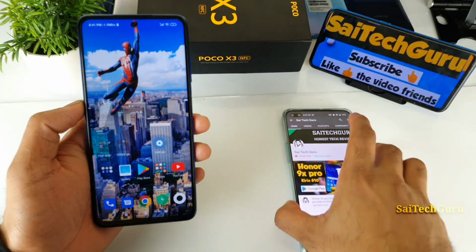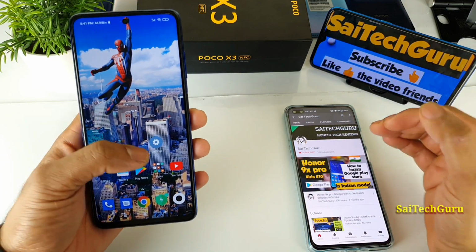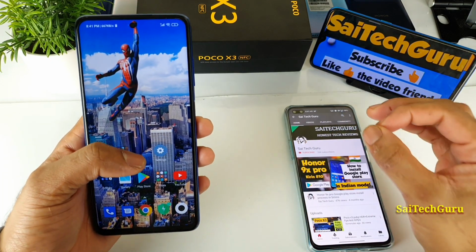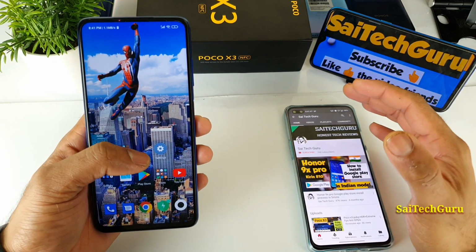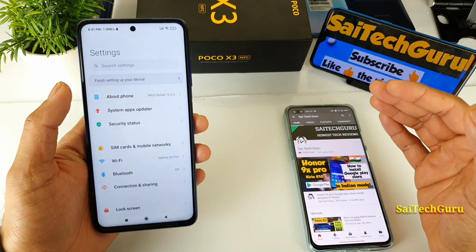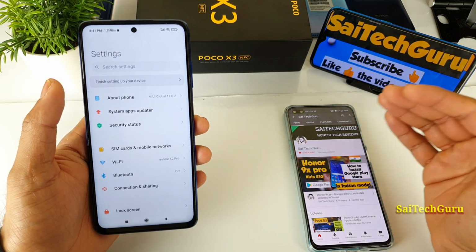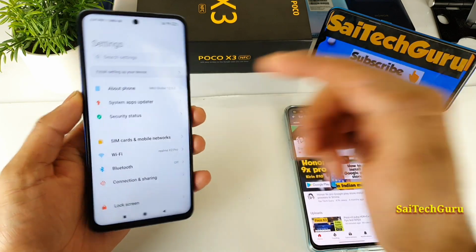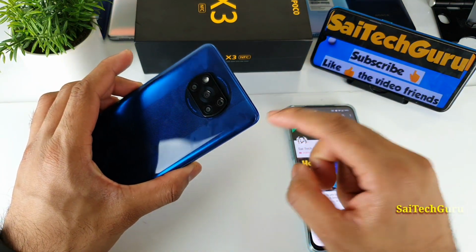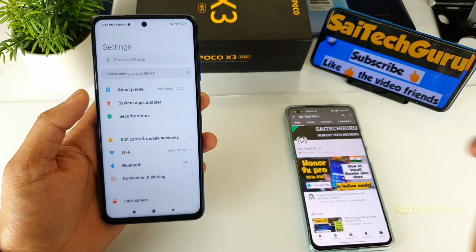Right now I'm doing the Poco X3 test in Melbourne, Australia. Here the 4G signals are very fast. Usually I get close to 120 Mbps on mid-range mobile phones, and premium mobile phones will cross 200 Mbps. So let's see at what range the 4G signals will come on this mid-range Poco X3 mobile phone.